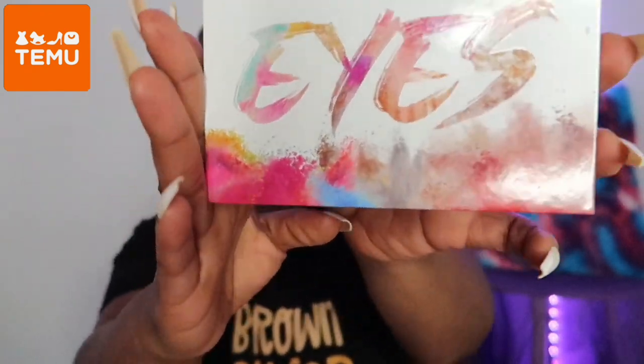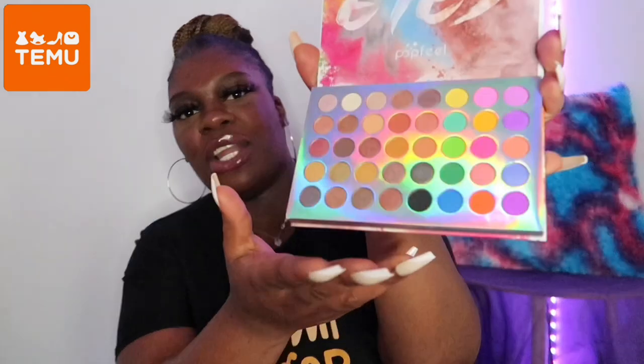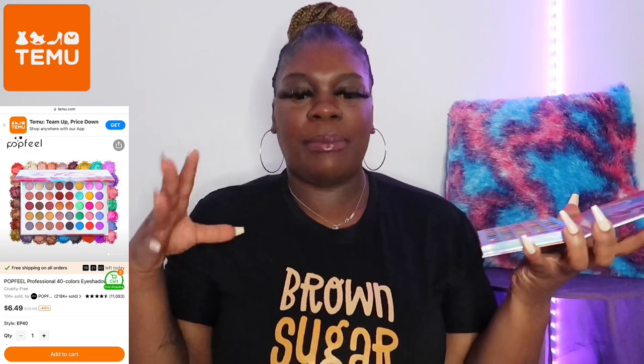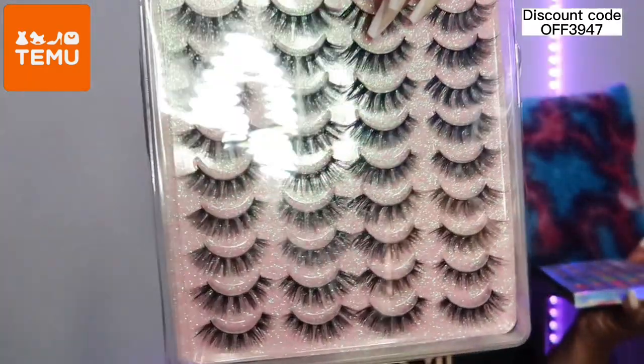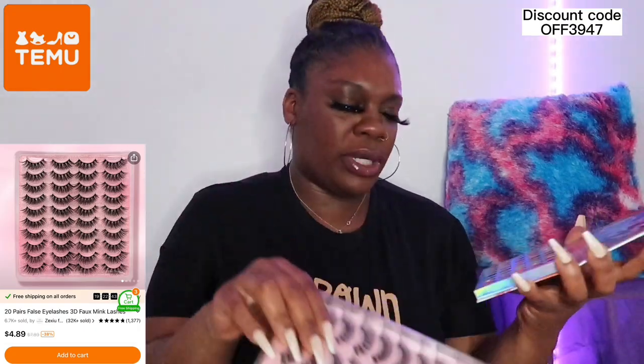So yeah, the first thing Temu did send me was this POPFEEL eyes. I'm trying to see if y'all can see it. This is actually eyeshadow. I actually used it in my last story time. So if you see my look that I got in my last story time, I basically did it with Temu products. It was okay for the video. They did send me some good old natural lashes. So if you are looking for natural lashes, these was only about four and some change. I put the price on the screen.